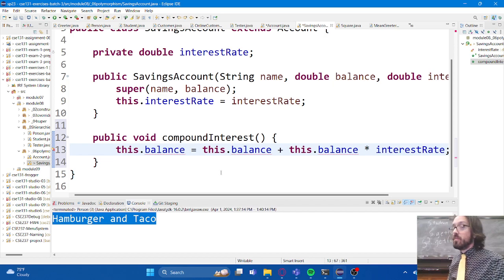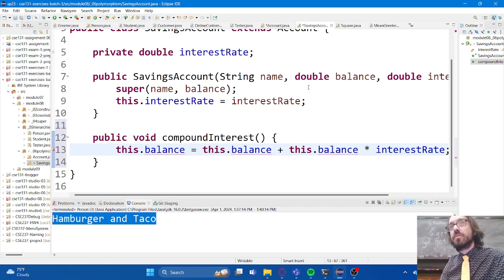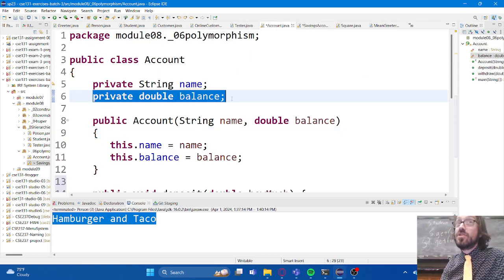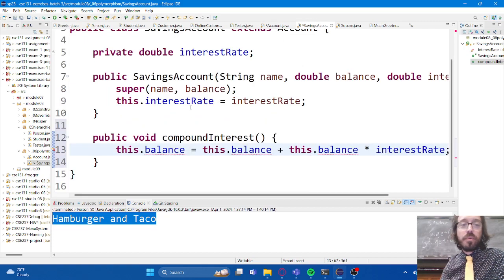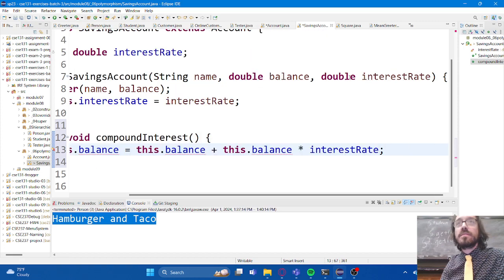Oh, here's a tricky problem, though. Maybe you can help me with this one. It's angry. Why is it angry? It says the field account.balance is not visible. We've talked about this before, though, right? This is marked private, as it should be. That means I can't see it outside of the file, but I need to do something with it here. Any ideas how I can fix this?